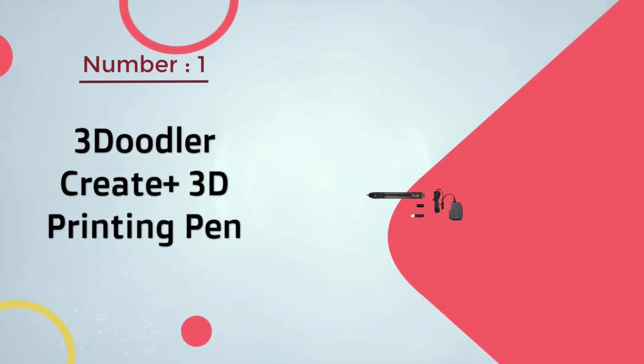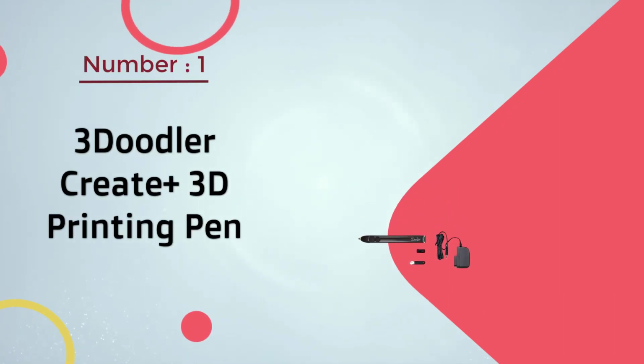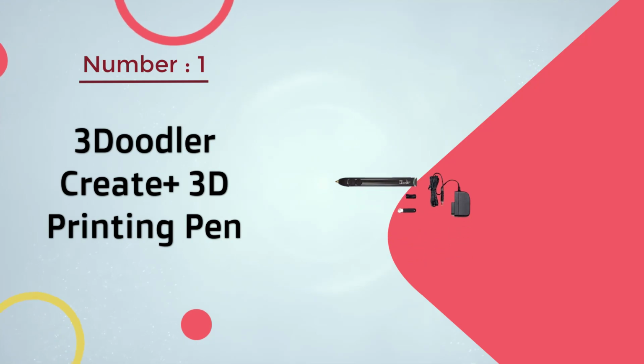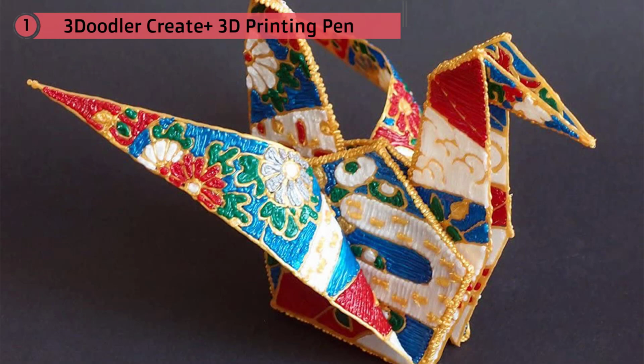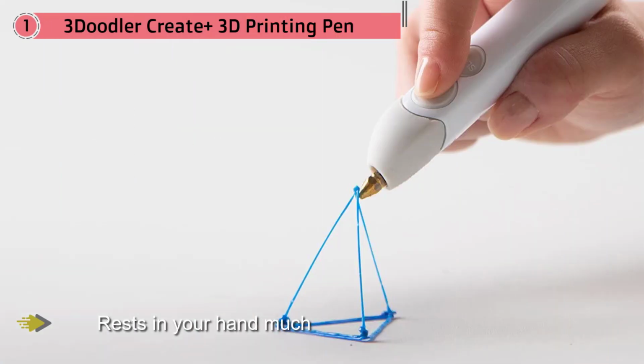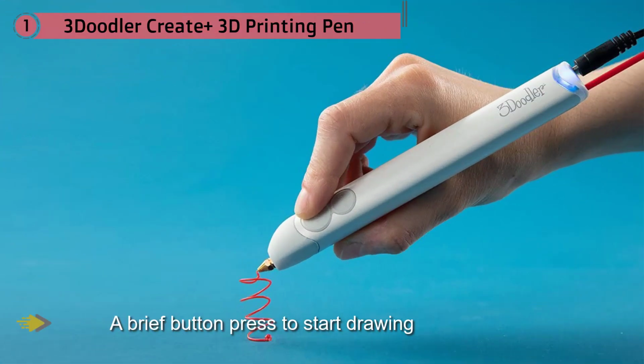Number 1. Most popular. 3 Doodler Create Plus 3D Printing Pen. The 3 Doodler Create Plus provides the best combination of comfort and customization of any pen we tried. It rests in your hand much like a normal pen, requiring only a brief button press to start drawing, where some models require you to hold a button down while you draw.